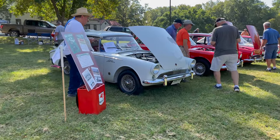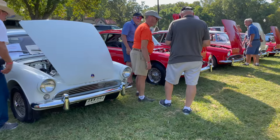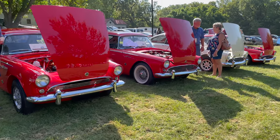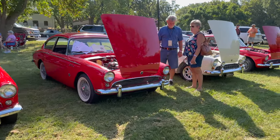Here's the Harrington class. There are five of them here. I think this is equal to the largest showing of Harringtons that any of us attending the show has ever seen.